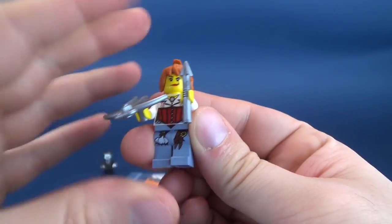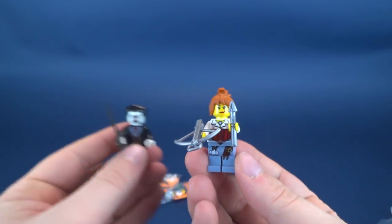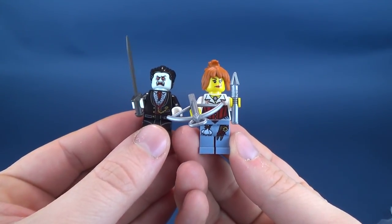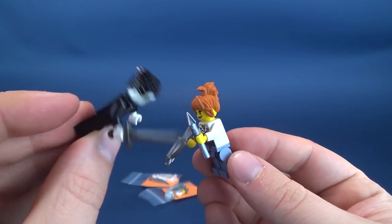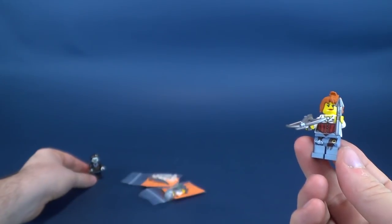There we go. And once again, a neat looking figure. Lord Vampire, meet Anne Lee. Hello. Hi, nice to meet you. Okay, put those right there.